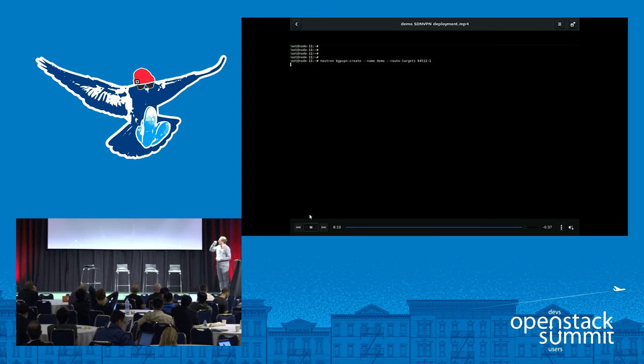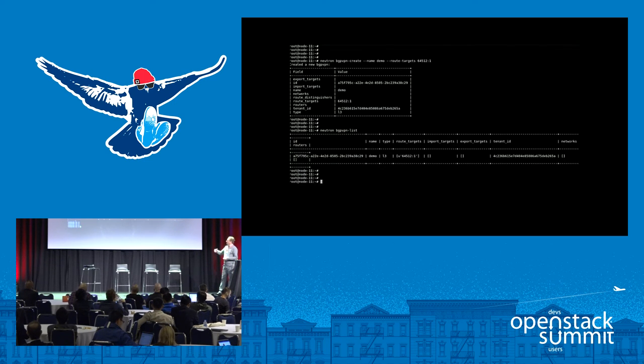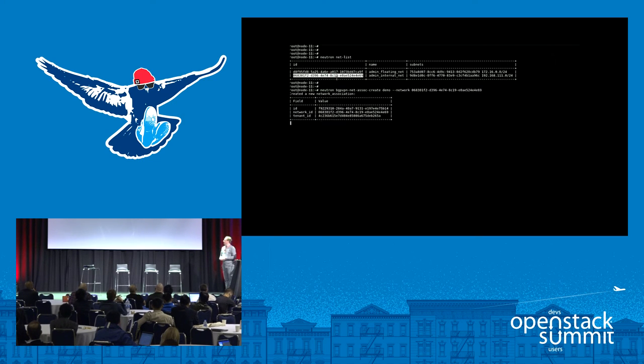OK, and now we can see that the system that we have actually deployed now, you can create BGP VPNs on it. You can go to the list of VPNs and see that. You can actually go to the list of networks, take a UUID out of that list, and associate it to one of the VPNs, as Thomas explained earlier. So you basically just have to copy the ID, and then you see that it has been associated to the VPN. And if you go to the VPN display and see the list of associated networks, you'll find that that network is actually there now.